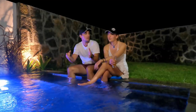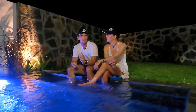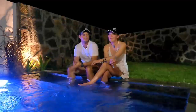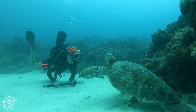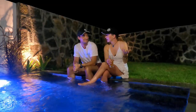So we get down to this coral reef, and on a specific place, more or less 20 square meters, we saw 15 moray eels, 4 stonefish, 1 leaffish, the first of my life, many anemones, clownfish. It was full of life. A real firework. And at the end of this dive, we also saw an amazing and massive turtle. Giant. Really, like, amazing day.